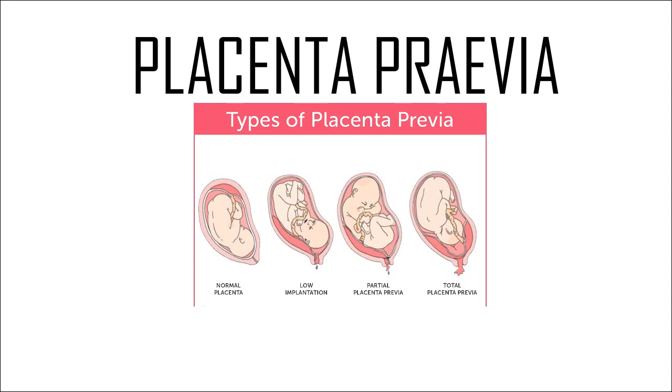So what is the management of a woman with placenta praevia? For those women who are asymptomatic, they need to be counseled to have enough bed rest. But placenta praevia can be partial or complete. For women with complete placenta praevia, the management that needs to be done is cesarean section delivery. Now, it depends on the gestational age.